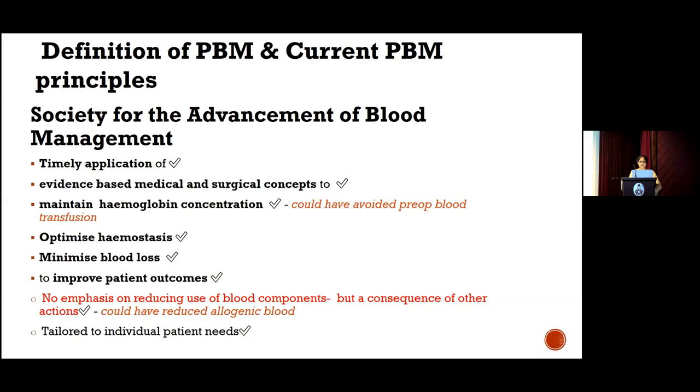We are not deliberately trying to reduce. It's not that we shouldn't give blood. Not like that. When you are taking other actions, it happens automatically. And it has to be tailored to individual patient needs.